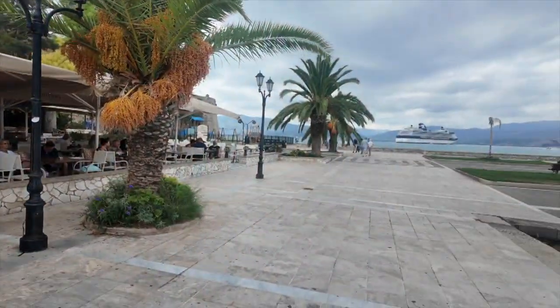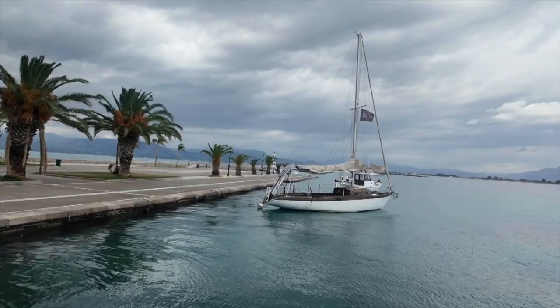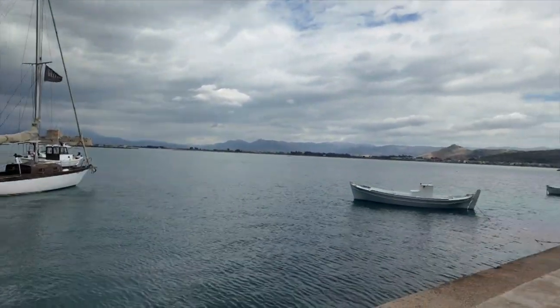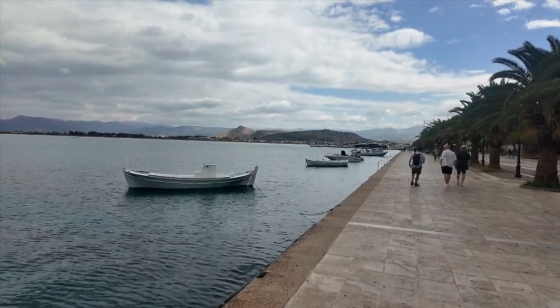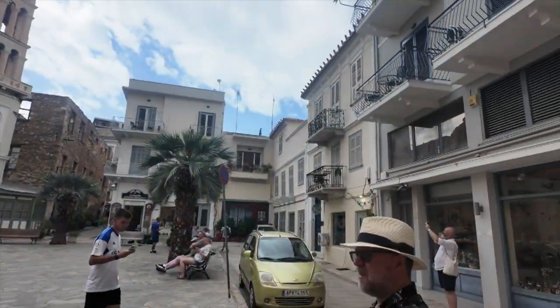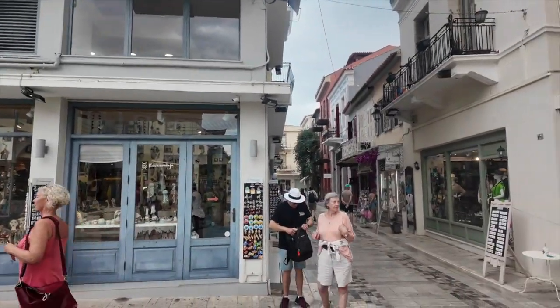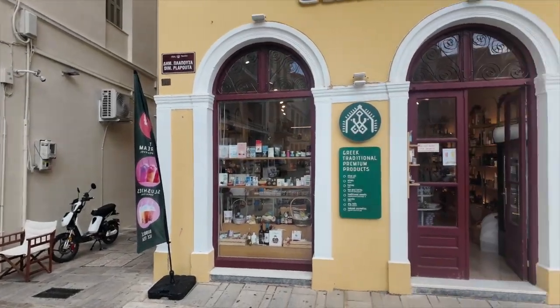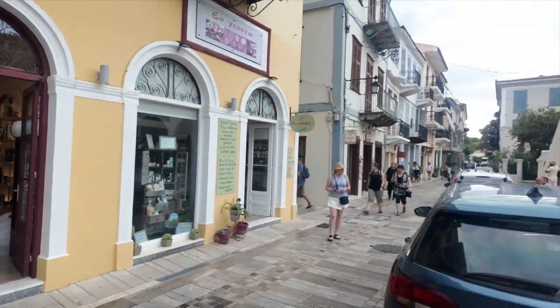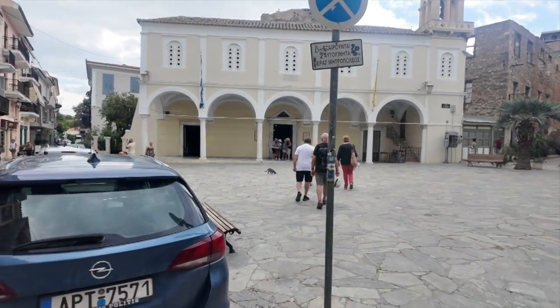Little break there. You can see the weather is closing in. It's starting to get a bit windy and grey. And we're gonna wander around the harbour, have a look at some more shops, and then head back to the ship. So we've just walked down this shopping street with lots of nice things, including a lovely Greek bakery. And there's a church here, and lots of cats everywhere as well.